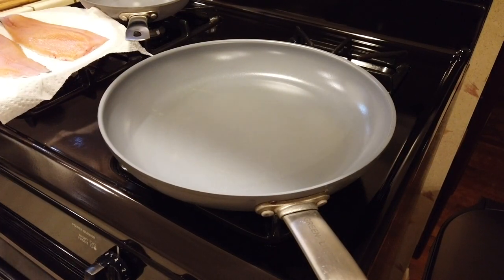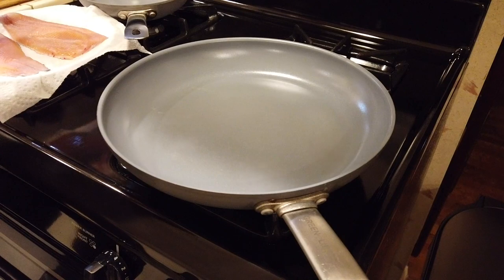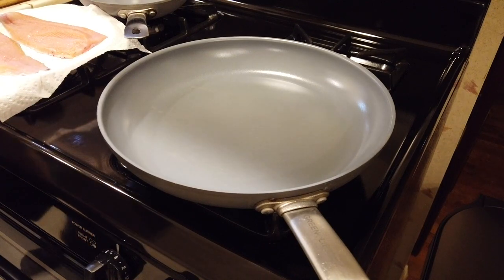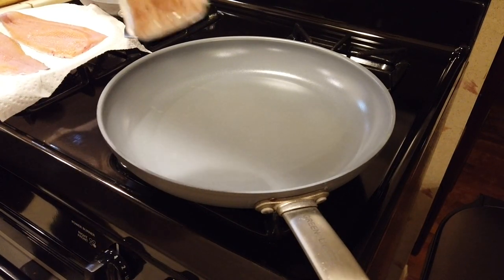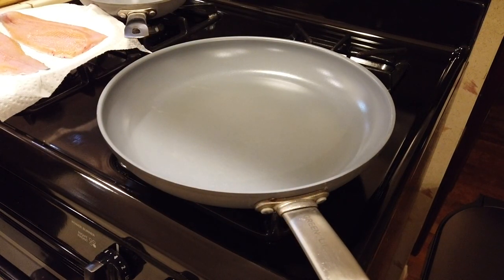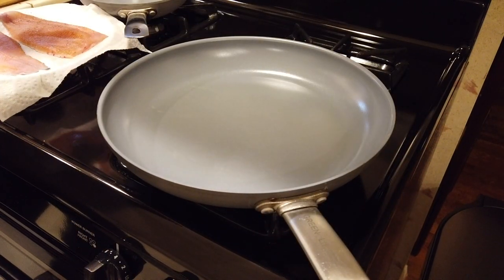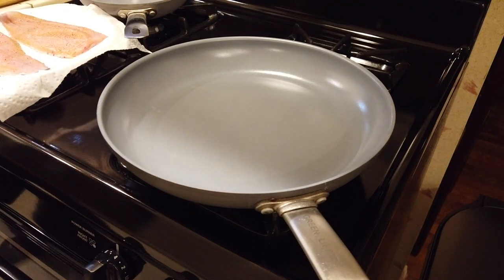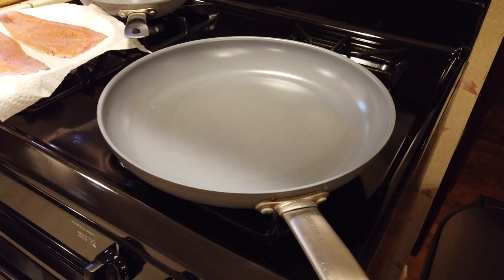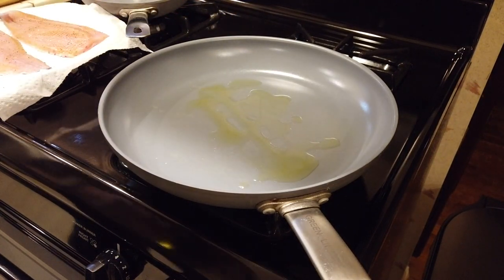So I'm just gonna put a little salt on the fillets. One of them I kind of didn't do too well. One of them I was okay. This is pink Himalayan salt, so it's not processed. Put some peppercorns on it. Not too much, just a little, because the sauce is going to have a lot of flavor already. And I'm going to put some olive oil. So there's a good amount of oil there now.